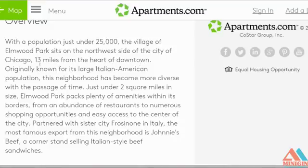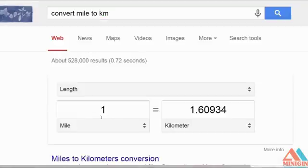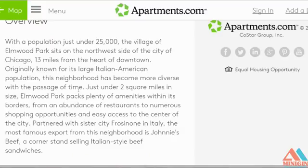So again, we do not measure in kilometers. We measure distance in miles. 1 mile is equal to 1.6 kilometers. So a mile is a bit longer than a kilometer. So it's just 13 miles away from the downtown area of Chicago.